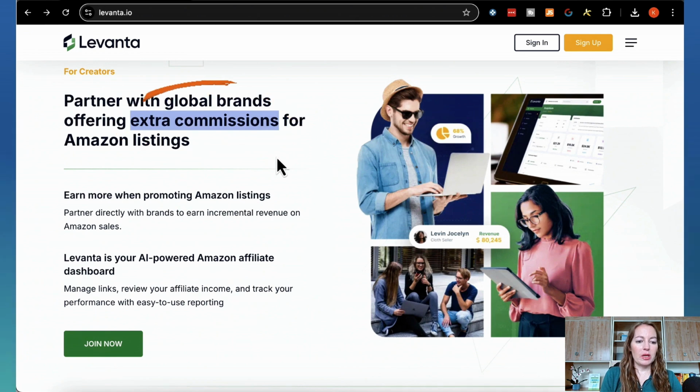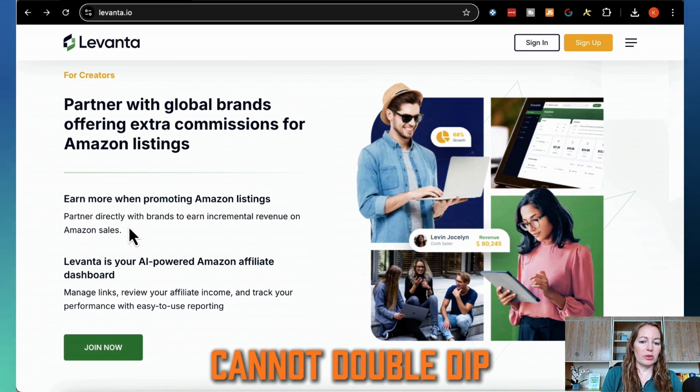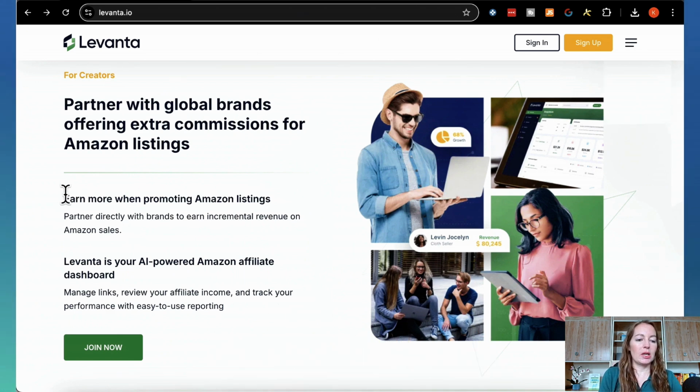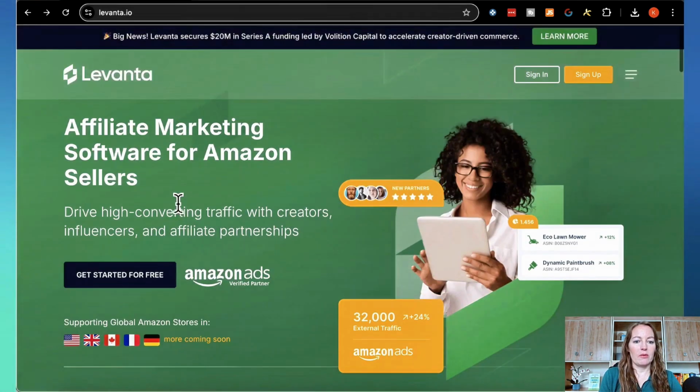Now, one quick thing before we dive in here is that Amazon has recently updated their terms of service, and you cannot double dip with your links with Levanta. And what that means is that you cannot embed your Amazon Associates link within your Levanta link anymore. That used to be okay, but now it is not. However, Levanta has already taken care of that. So when you sign up and create your links through Levanta, you don't necessarily have to worry about that because they've already covered that for you.